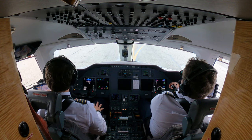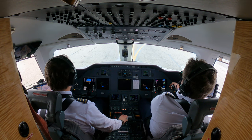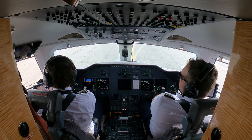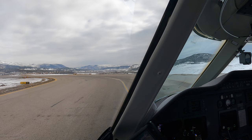Tower, Galaxy 929 Alpha Whiskey, ready 25. Galaxy 929 Alpha Whiskey, Eagle Tower, hold shoulder runway 25 for landing traffic. I see. Holding short 25, that traffic's in sight, 9 Alpha Whiskey. 210, I was looking at their Holland tail. That's Galaxy 9 Alpha Whiskey, runway 25, line up and wait, traffic 14 mile final. Line up and wait, runway 25, 9 Alpha Whiskey.